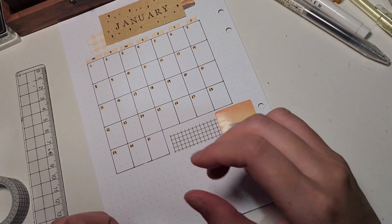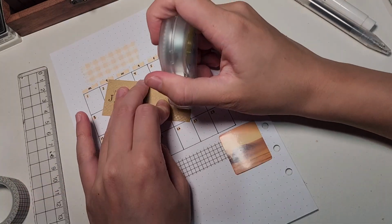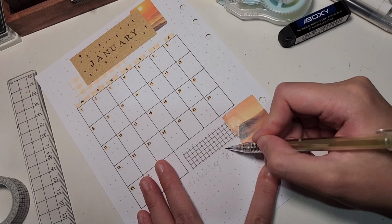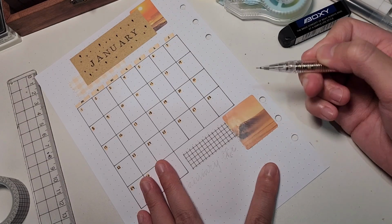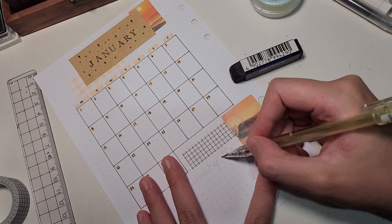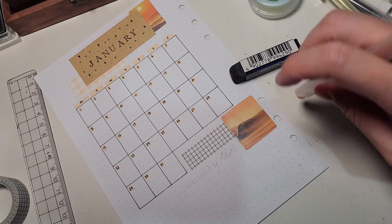I've been using the stamps, but I think this time I'm gonna do writing. I actually really hate my cursive, which is why, if you guys haven't seen me do cursive, it's because I really don't like the way I do cursive. You just gotta do what you gotta do.